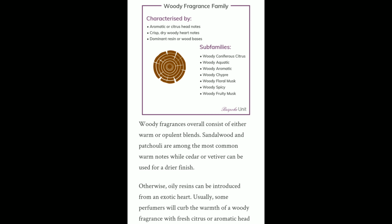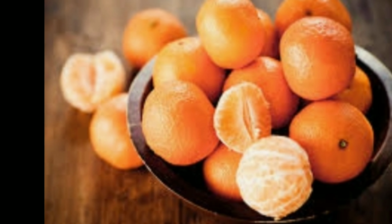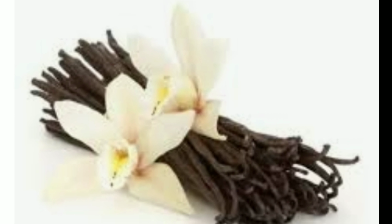Let's break down the notes, okay? You know that fragrances come with top, middle, and base, or opening, heart, and bottom. The top notes are plum, peach, cassis, also known as black currant, and mandarin orange. Those are the top notes. Middle notes are jasmine, rose, geranium, henna, and cedar. The base notes are vanilla, amber, patchouli, and musk.